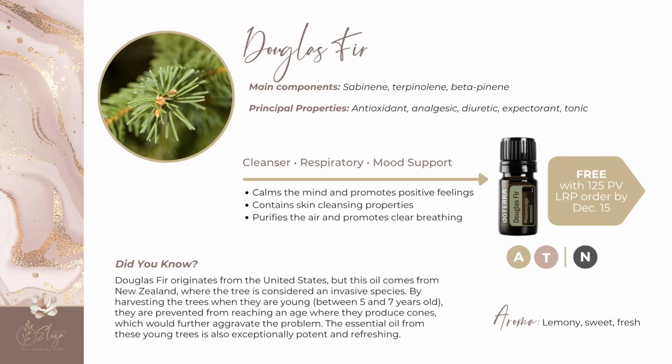Now, even though Douglas fir does originate from the United States, the oil that doTERRA uses comes from New Zealand because there it's considered an invasive species. So harvesting the oils when they're young, they are preventing them from reaching maturity where they'll produce cones, and then those seeds will just exacerbate the problem they have. And when you use the oil from young trees, it's going to be exceptionally more potent and so refreshing.